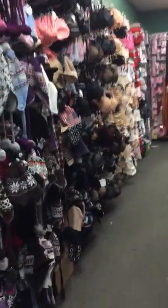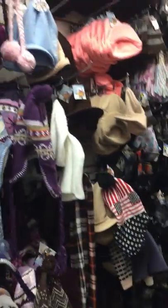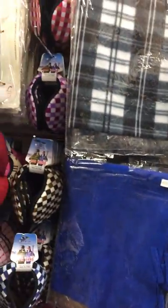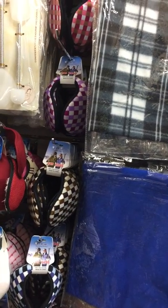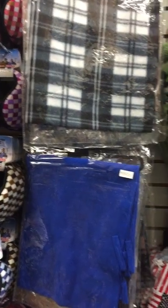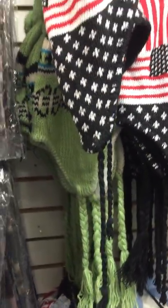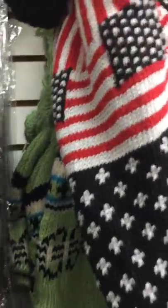Here we have a whole host of winter hats, whatever's left of the winter stock. Got some scarves. I think I'll get a scarf. My mother needs a wide scarf. Yeah, let me get a wide scarf for my mother. Hopefully this will be a wide one.